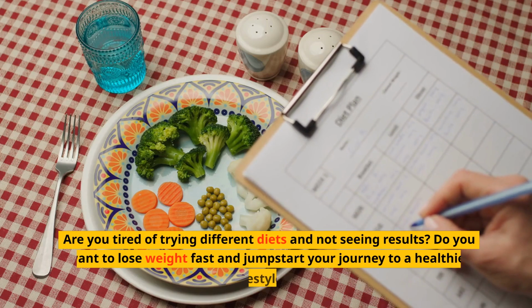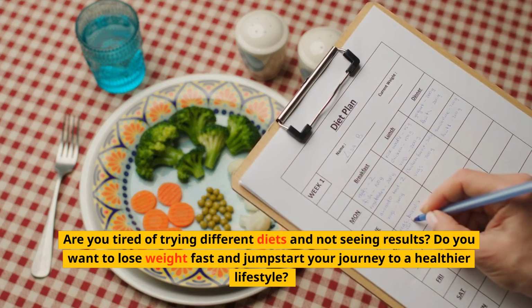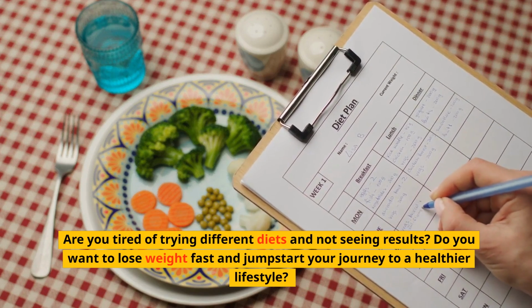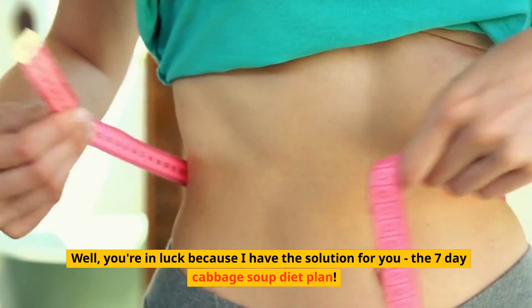Are you tired of trying different diets and not seeing results? Do you want to lose weight fast and jumpstart your journey to a healthier lifestyle? Well, you're in luck because I have the solution for you, the 7-Day Cabbage Soup Diet Plan.